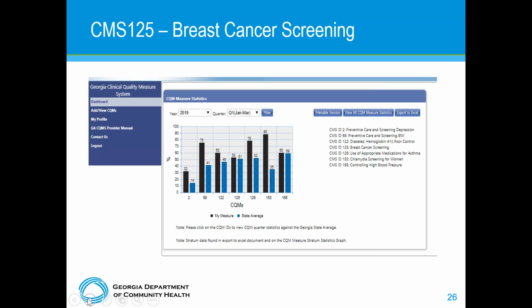So how will having aggregate data in the Georgia CQMS help me to improve care to my patients? When I log into the Georgia CQMS, the landing page for providers is the dashboard, which you see. I can see fairly quickly that I'm doing a little bit better on CMS 125 than the state average. In other words, I've identified more of my patient panel that had an encounter during this time frame that are between age 50 and 74 that have a documented mammogram screening for breast cancer.